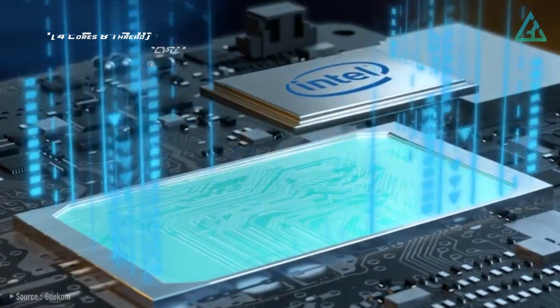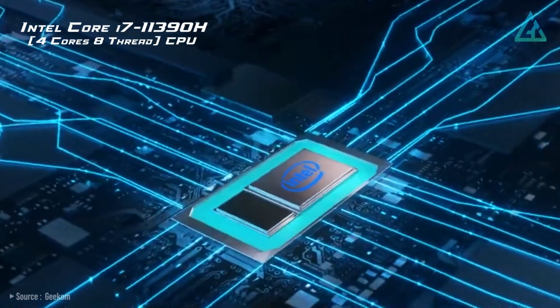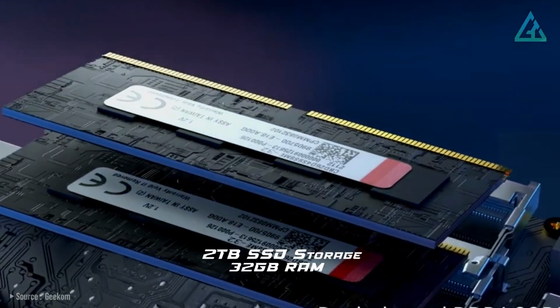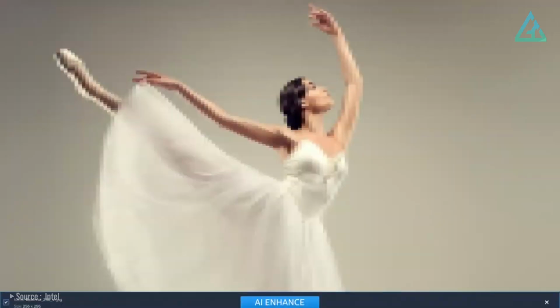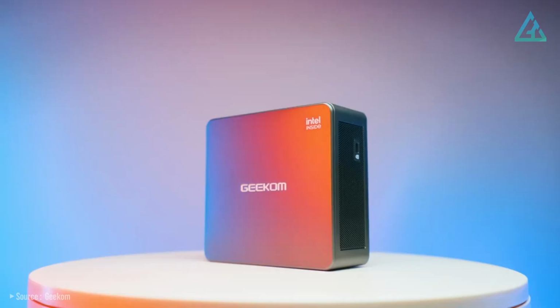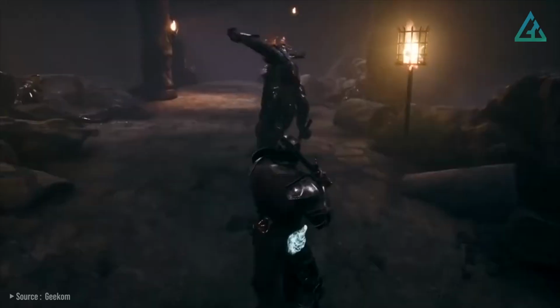If you decide to buy the Mini IT11, you will have to pay just $765 for an Intel Core i7-11390H 4 cores 8 thread processor, 2 TB of SSD, and an expandable 32 GB of RAM. This small mini PC comes equipped with Intel Iris Xe graphics in a stunning 4K UHD resolution display and supports up to 8K UHD resolution, bringing a striking visual. As you may expect, it struggles with graphically intensive tasks such as AAA game titles, because it only has the Intel Iris Xe to run graphics.